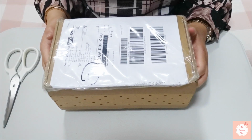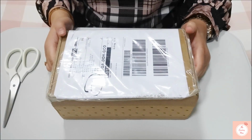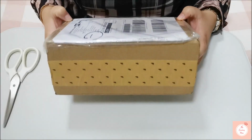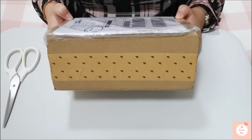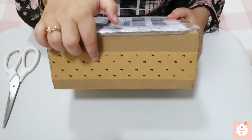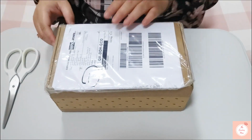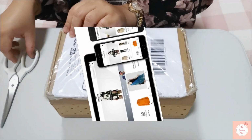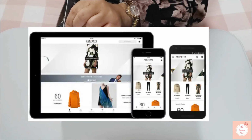The nearest outlet where you can buy Gentle Monster here in the Middle East is the store in Dubai. However, the price is more expensive, and the shipping fee is more expensive than when you get it from Farfetch. So that's why I bought this from here. Farfetch is an app where you can order stuff. Okay, let's open it. I'm so excited.